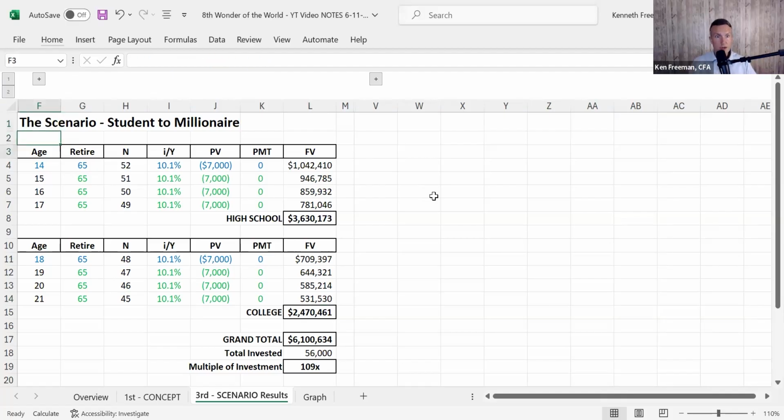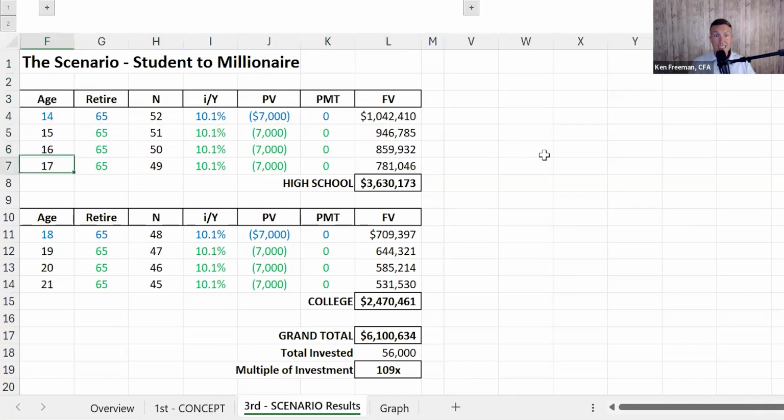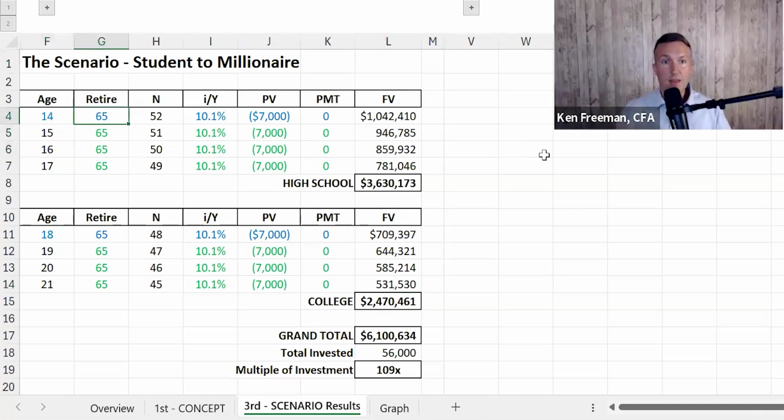Okay, two pieces here. The first piece that we're going to discuss is high school. The second piece that we're going to discuss is college. All right, so in the first case, just to go left to right so you understand, we have the current age, then we have the age of retirement, which is typically 65, and then we get N, which is the number of years of investment, which comes out to 52.